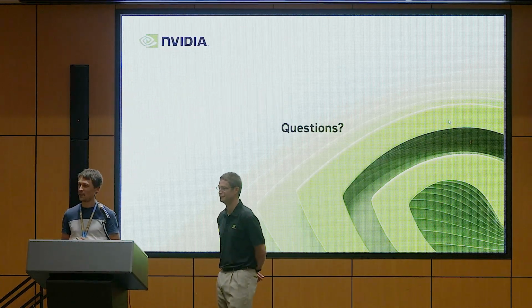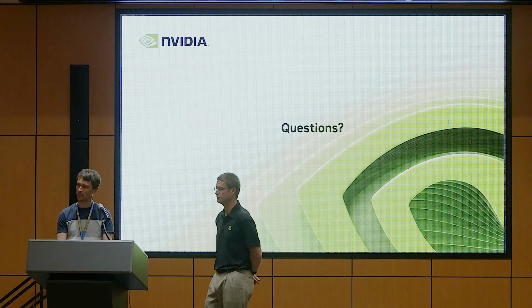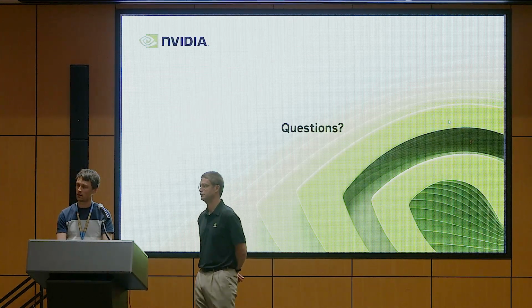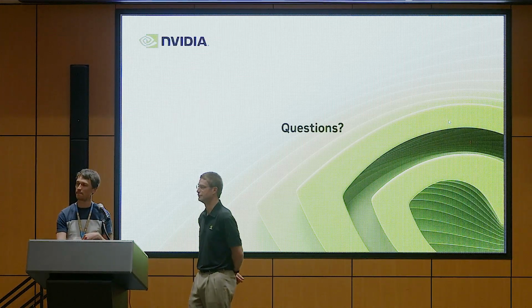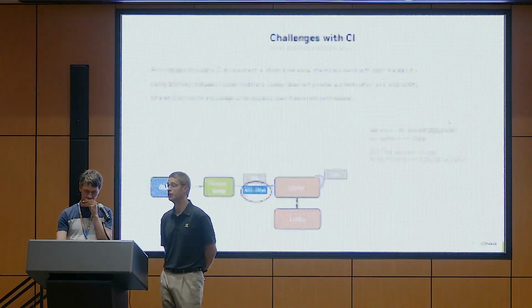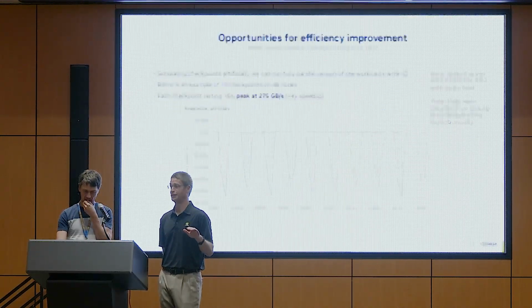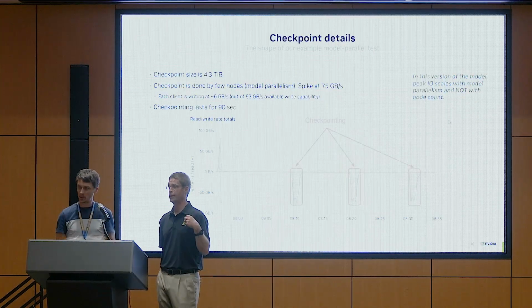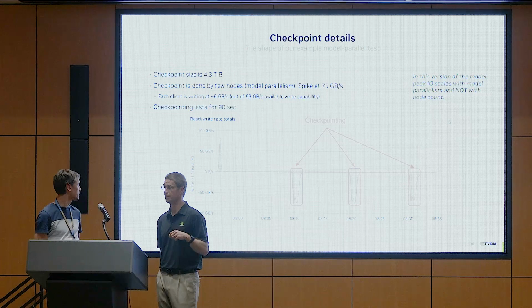Okay, and then a couple of questions on the performance. In the performance data that you showed, was that measured on the server side or the client side? For Kerberos? No. Well, for the large language model, I forgot to mention that. We use Prometheus and Grafana to collect a lot of stats, and we pulled it out of that. So that was collected mostly on the server side.